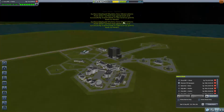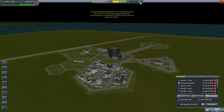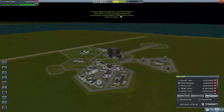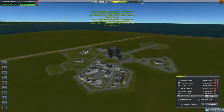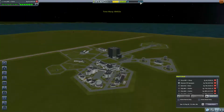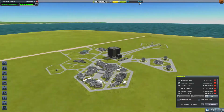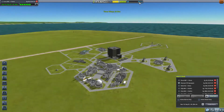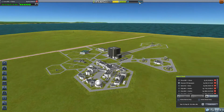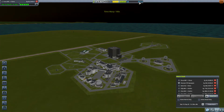Oh, look, we've got science coming in. Oh, hold on a second. We've now got enough science. Okay. So we have the science that we could have... Wow, that is really coming in. Wow. That is just Drez. Look at all the science coming in. That's huge. I did not expect that to be that much science. So we've now got enough for another node unlock. We're almost at one of the bigger nodes, actually. That's interesting. I did not expect that to happen.